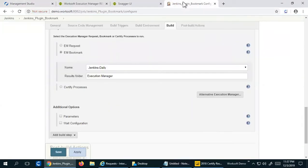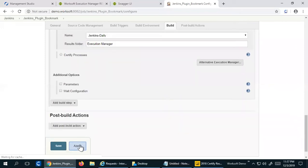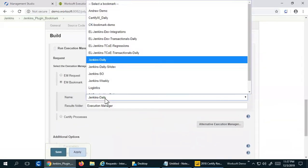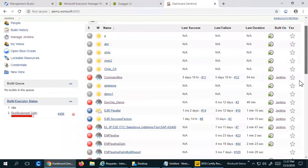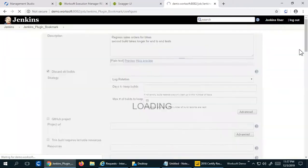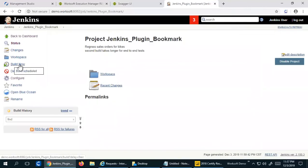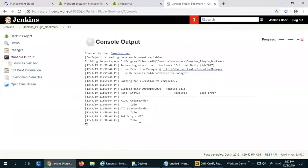So now I could go back into here, and I'll just have to refresh it. This is my Jenkins request built in here, and then, okay, so I might have to go back and come back into the request, plug in bookmark, configure. Okay, yeah, critical daily batch job is ready. Save. And then if you want to build now, so your build is scheduled, so it should be running now, right? So this way you basically, yeah, so it's idle.